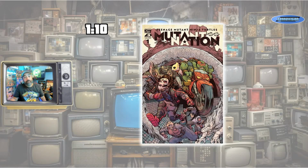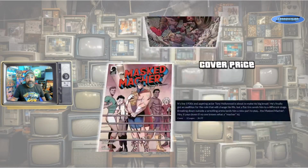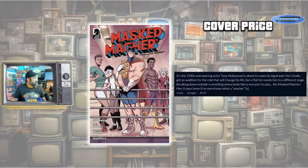Dark Horse, which normally has been having like half a dozen new releases or new number ones every week, has only got this one, I think. Maybe they have two. But we've got this one, the Masked Macher? Masked Mater? I don't know. Yiddish for big shot. It looks like it's wrestling in the 1930s. So that's scratching you where you itch. Go check this out for $5. But I just don't think I have time for something like this personally.